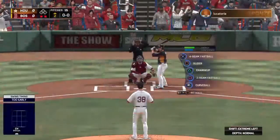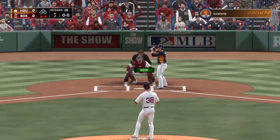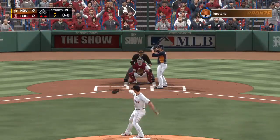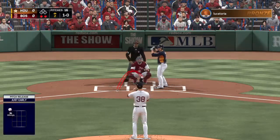Here's Steve Pearce now. First 2 men in the inning have both gone down via the punch out, so we'll see if he can fare any better. Ball 1. 2 out, nobody on.